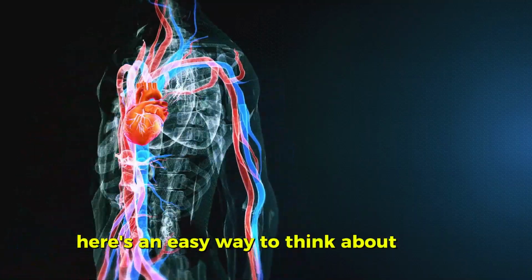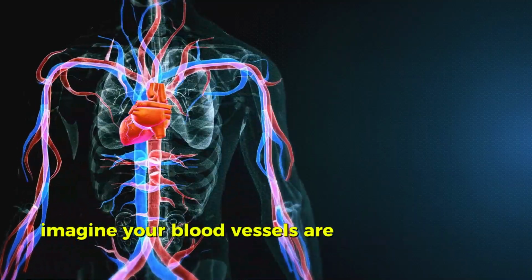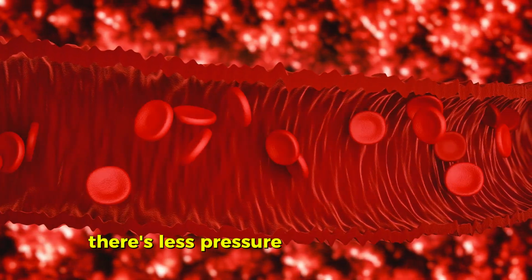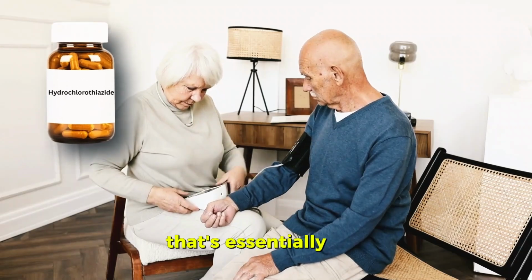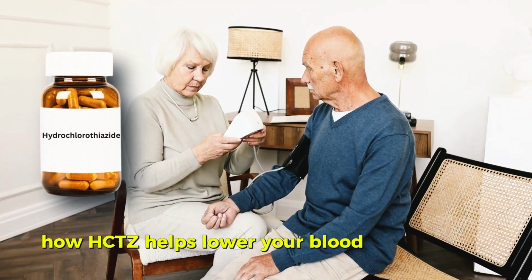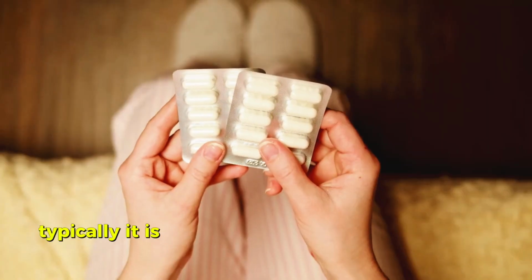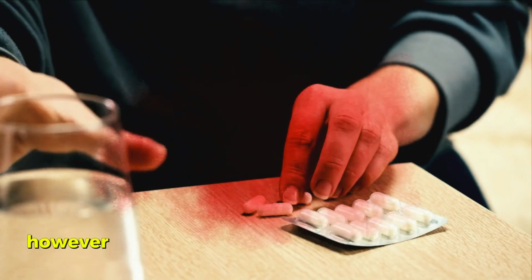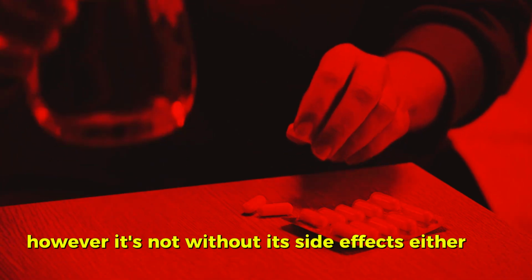Here's an easy way to think about it. Imagine your blood vessels are like garden hoses. When there's less water flowing through them, there's less pressure on the walls. That's essentially how HCTZ helps lower your blood pressure. Typically, it is also taken once a day in most cases, which makes it pretty convenient. However, it's not without its side effects either.